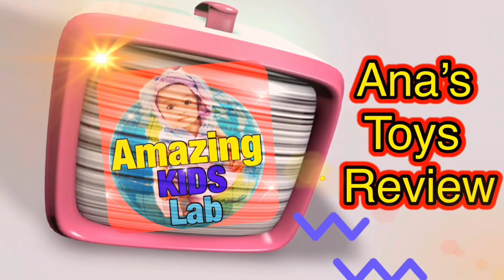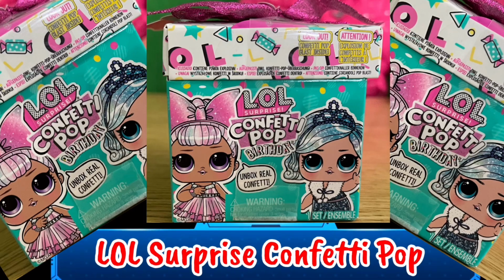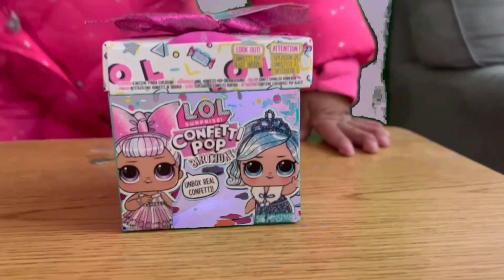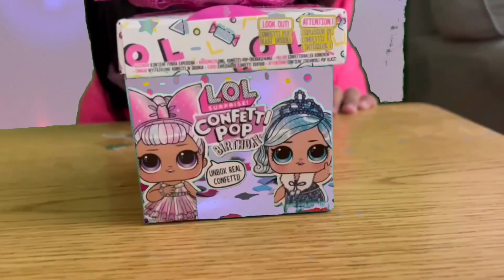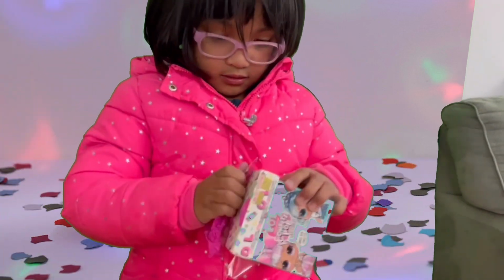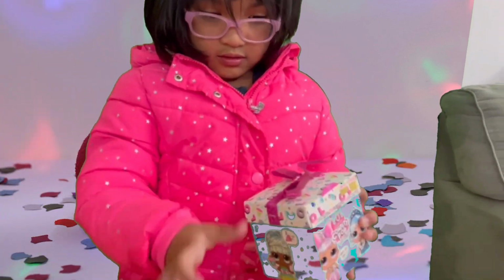Anna's Toys Review. Today we're going to use and review the LOL Surprise Confetti Pop. We have the LOL Confetti Pop birthday, and Anna's so excited to open the box. Da da da da da. What's inside? What's inside?